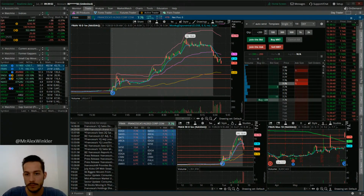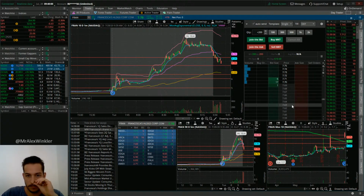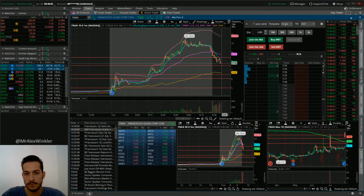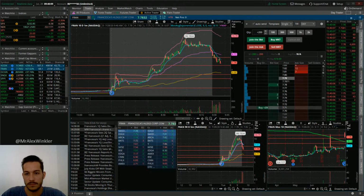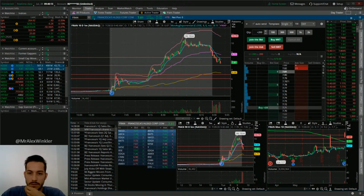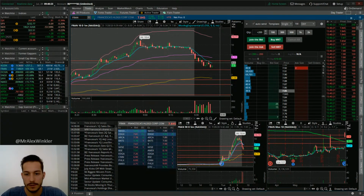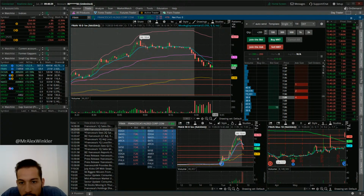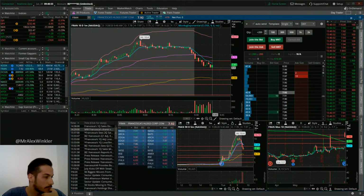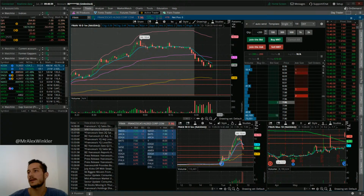FRAN selling off as well. I just seem to keep missing FRAN. I'm always like, just a little bit more of a pullback would be nice. 3 big red candles so far on FRAN. Decent candles on it for sure.